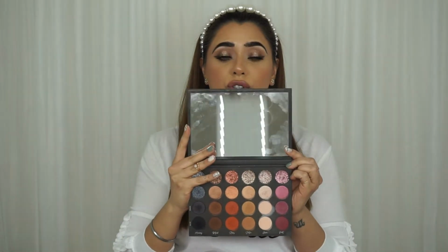Packaging amazing, high quality, very high end. You get a really good size mirror, which you usually don't get with eyeshadow palettes. If you get a mirror, they don't work really well. This one, you can definitely use to do your whole makeup. It doesn't make your face look big, small, anything. It just makes you look the way you are. Absolutely in love with the packaging.